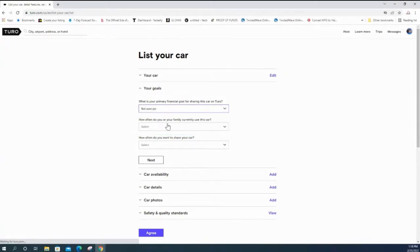How often do you or your family currently use this car? Never. I'm going to say rarely, once a week. I don't like to put too many absolutes on stuff. How often do you want to share your car? Often, most of the month.